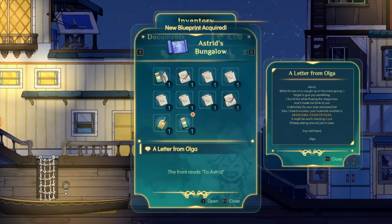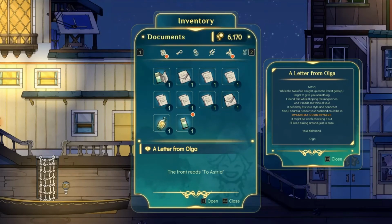A letter from Olga. Astrid, while the two of us caught up on the latest gossip, I forgot to give you something. I found this while flipping the magazines, and it made me think of you. It definitely fits your style and panache. Also, I heard a rumor your husband could be in Iwashima countryside. Might be worth checking out. I'll keep asking around, just in case.